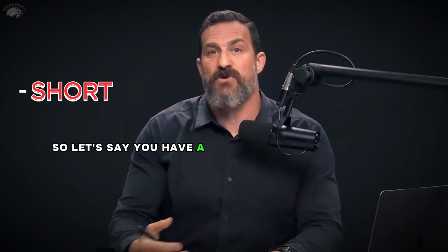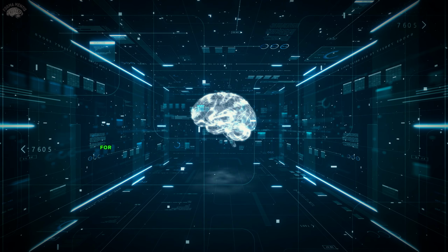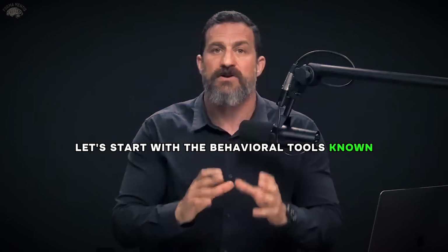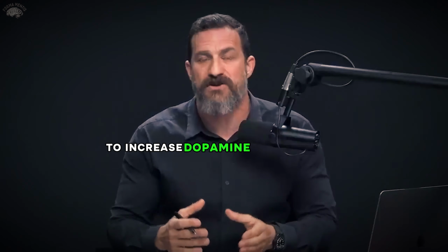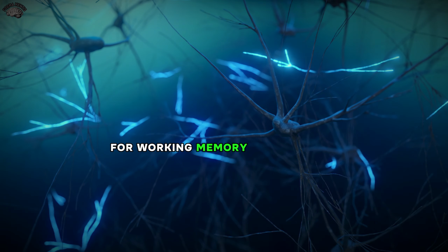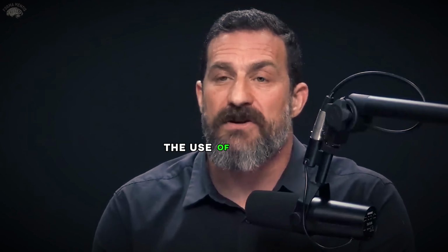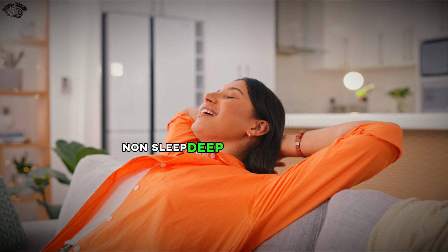Okay, so let's say you have a short working memory span or a moderate working memory span, and you want to experiment with increasing levels of dopamine for the sake of improving working memory. Now, let's start with the behavioral tools known to increase dopamine stores. That is, shown in peer-reviewed studies to increase dopamine stores within certain circuits of the brain that are relevant for working memory performance. And the protocol that immediately leaps to mind is the use of certain non-sleep deep rest protocols.